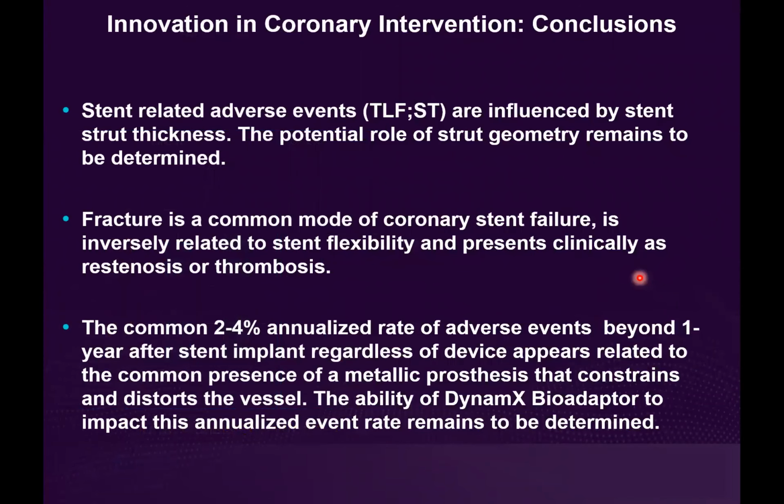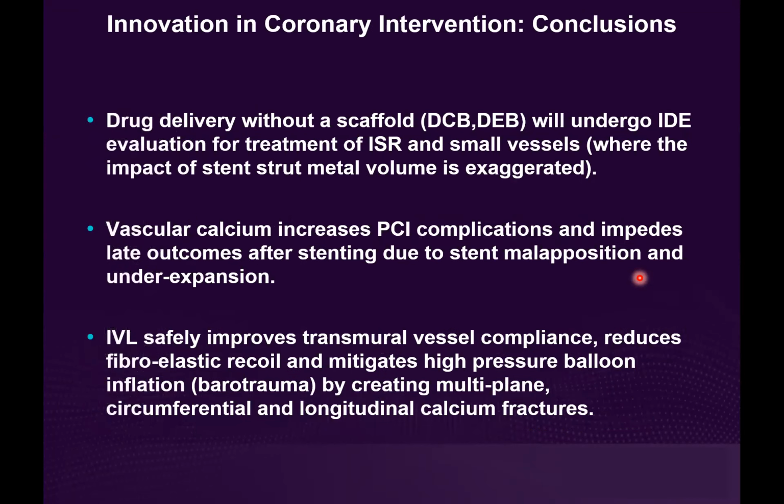Well, in summary, I'd say that the stent-related adverse events are influenced by stent strut thickness. The role of stent geometry remains to be determined. Fracture is a common mode of stent failure. It's inversely related to stent flexibility and presents as restenosis or thrombosis. There's a 2 to 3, 2 to 4% annualized rate of adverse events beyond the first year of stenting, regardless of device, that appears related to the common presence of a metallic prosthesis that continues to constrain and distort the vessel. The ability of Dynamx Bioadaptor to impact that annualized rate remains to be determined.